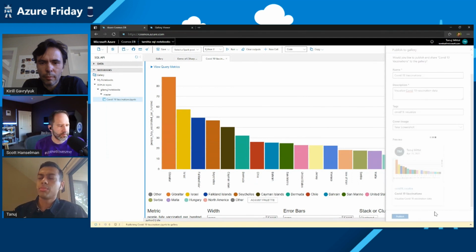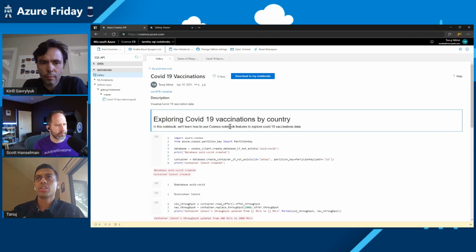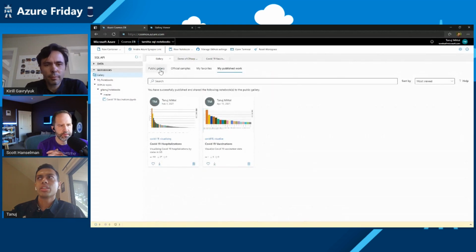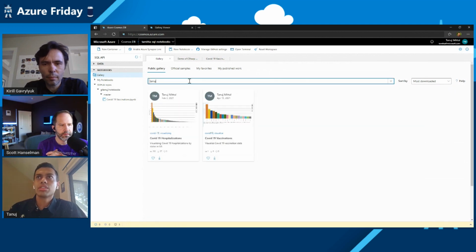So behind the scenes, we are doing a bunch of stuff. We parse this notebook, we scan for any malicious content, and we take care of all that so that users don't have to worry and our Cosmos DB users are safe. As you can see, it shows up under my published work. I had already published one hospitalization visualization notebook. So if I open this, now this will be in the public gallery. Just to show that it's in the public gallery, I can go to the public gallery and easily search. So now it shows up in my public gallery.